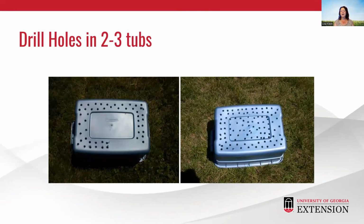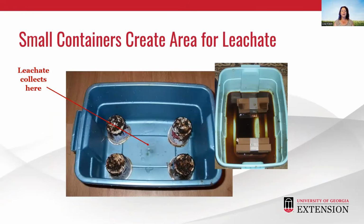So that's how you do that: you're going to take 2 or 3 of those tubs and you're going to drill holes like you see here. Pretty quick, very easy. And then you're going to put some small cups or something like that. That's basically going to hold one of those bins up away from that leachate that you see there in the bin that's going to be on the bottom. So you want something to raise that bin up off of, and then that leachate's going to drip down through those holes and collect in the bin underneath.